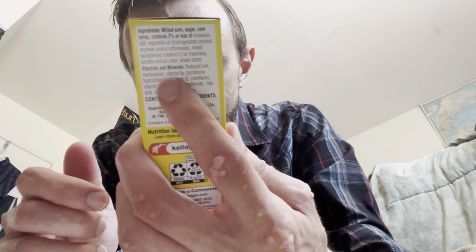Ingredients are milled corn, sugar, corn syrup, and then 2% or less of molasses, salt, vegetable oil, hydrogenated coconut, soybean, and or cottonseed, mixed tocopherols, which is vitamin E for freshness, annatto extract color, and wheat starch. There's your ingredients. And then below that, vitamins and minerals.